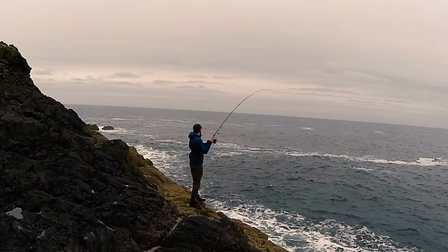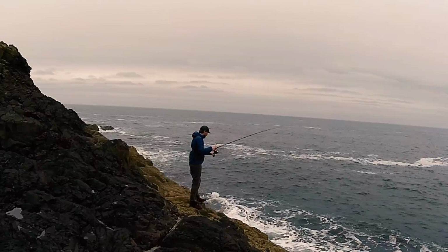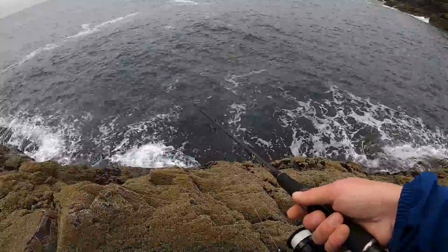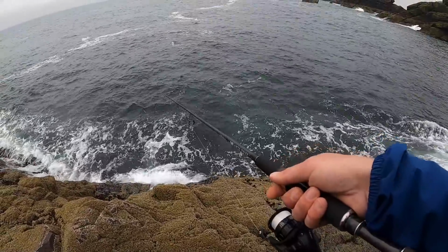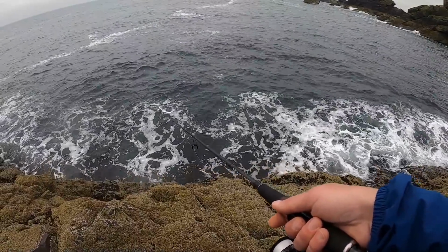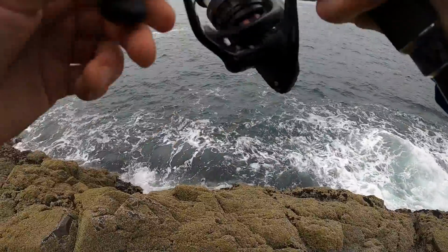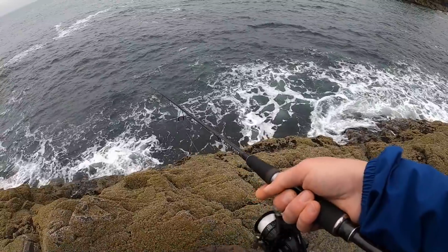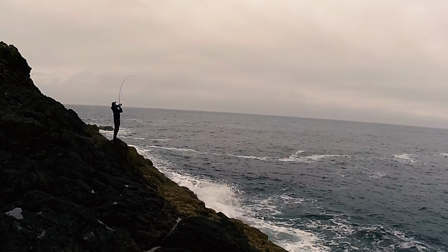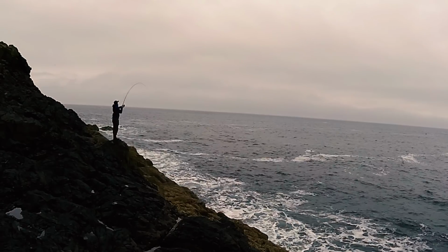So obliging. Oh. Damn, it came off. Oh, this feels like a canny one. I don't feel any head shakes or anything, but it's definitely not a coley. Come on, codling.